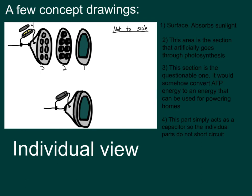And here are a few concept drawings. This model would probably be more expensive. You've got some sort of solar panel, and you've got this, which actually does the photosynthesis. And you have something here to get the power. And this is just a capacitor. This is all as one thing, and it is not to scale. They would probably be microscopic.